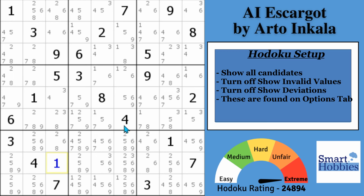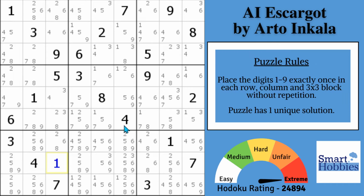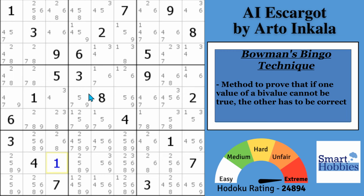So if you're doing paper and pencil, you wouldn't know if you had something right or wrong. But we're going to use some very solid logic here using what I call the forcing chains technique. And it's also known as Bowman's bingo. And basically what we're going to do is prove that if we have two values in a cell, if one of them cannot be true, the other one has to be correct. All right. And so that's the Bowman's bingo method.